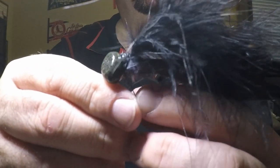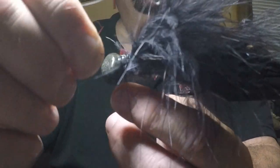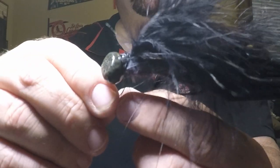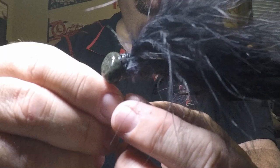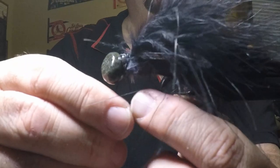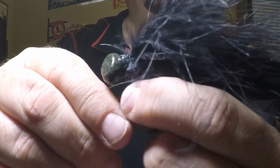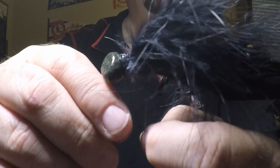I do not think so. And it gets stuck on my thumbnail. I just about had it when I was saying I didn't. That hook, the shank of that hook keeps getting me. I mean, the hook itself, there's such a deep shank on there. Come on. There we go.